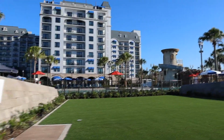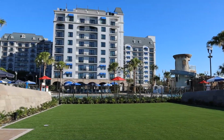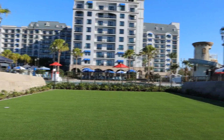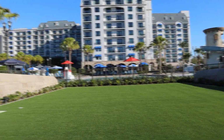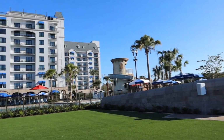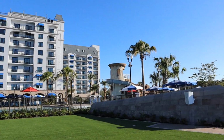You can see more of the backside of the Riviera Resort here with that restaurant over there. The Primo Piatto, it looks like. You've got the pool back there. This looks like maybe it's a smaller pool, maybe a kiddie pool. The water doesn't look quite as deep, but you've got a beautiful looking slide over there. Reminds me of maybe an older Spain era.